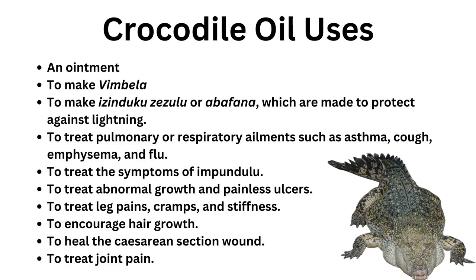If you go to a traditional healer, they might use things like ubuvimba or mpatampata. The scientific name is Withania somnifera, and they'll grind the roots of that plant and then mix it with crocodile oil, and then that will be Vimbela. Sometimes they don't use crocodile oil, they might use python oil.